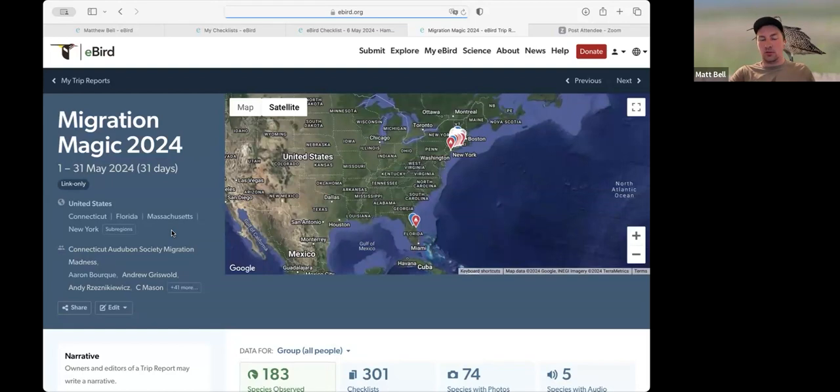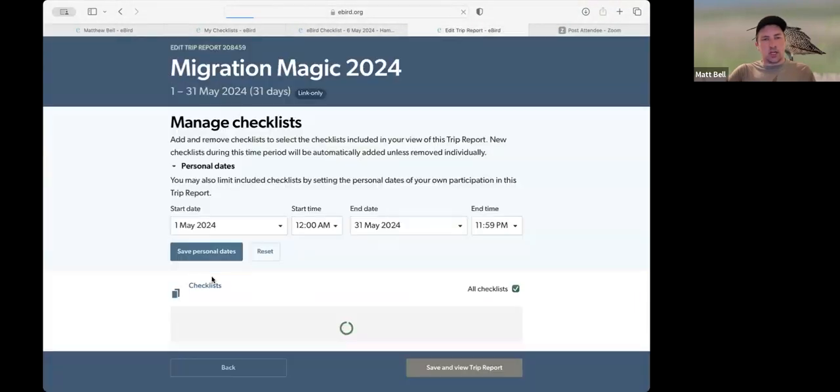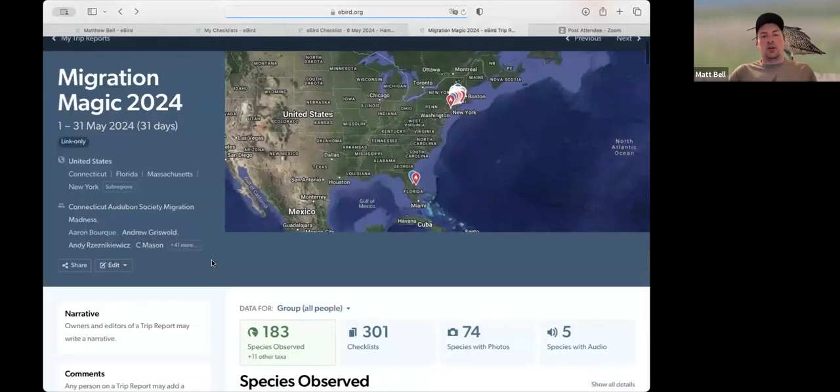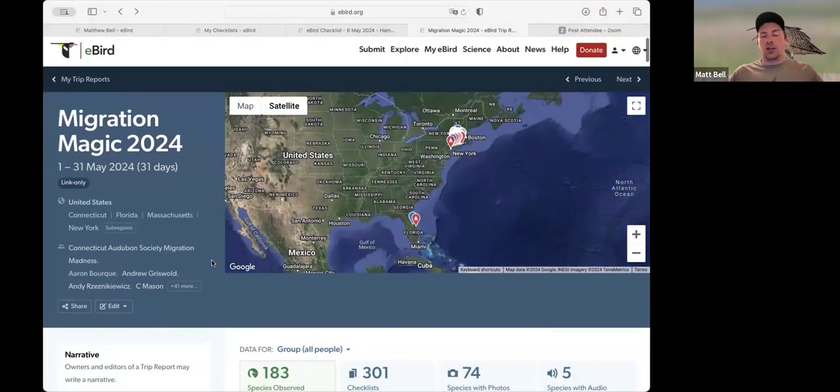Now, say you submitted a list out of state. For example, I have a day trip coming up in a couple weeks that goes to Fisher's Island, which is in New York. I'll be submitting eBird lists, but I won't want them on the trip report. So under this Edit button, you'll see a Manage Checklist, and that's your personal thing, and you can check and uncheck very easily, and quickly remove checklists that might be from out of state. I know this is a lot of information. That's why we're recording it. You can go back through and check everything out.